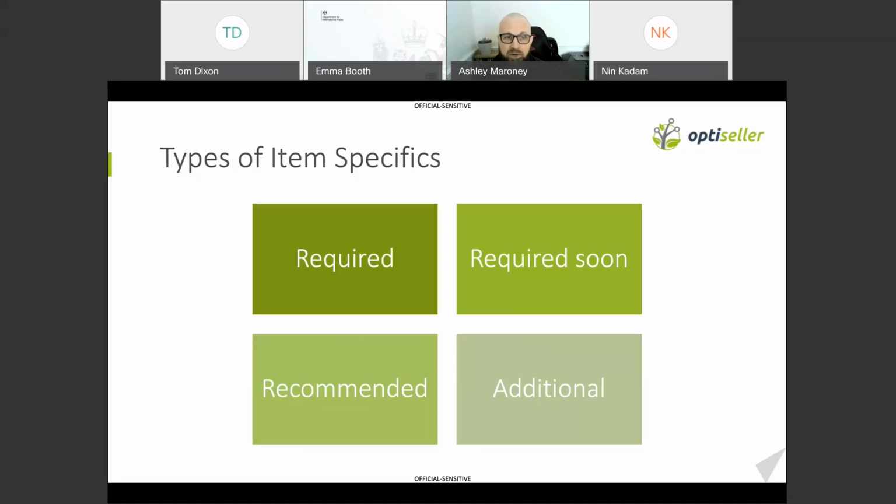So there are 4 different categories of item specifics. Required, which is what I've just mentioned, that are mandated on eBay. So you must complete the required item specifics in order to publish a new listing or update an existing listing. Required soon, they will potentially be the next round of aspects that become mandatory. So it's really worth completing them early, getting them in early. And recommended, they're not mandated, but they're still used quite frequently by buyers.